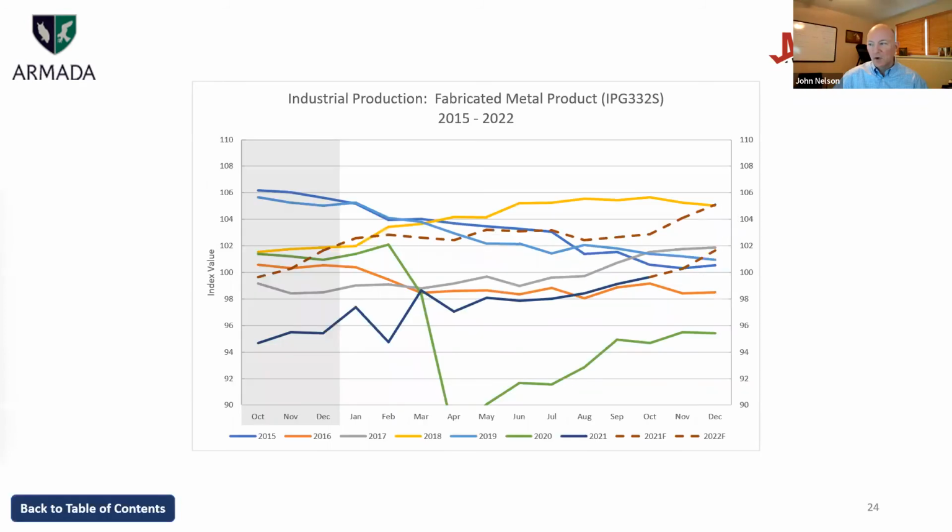Okay. Year over year, it's right here in the mix. What I would say is this forecast year right here looks very similar to 2016.